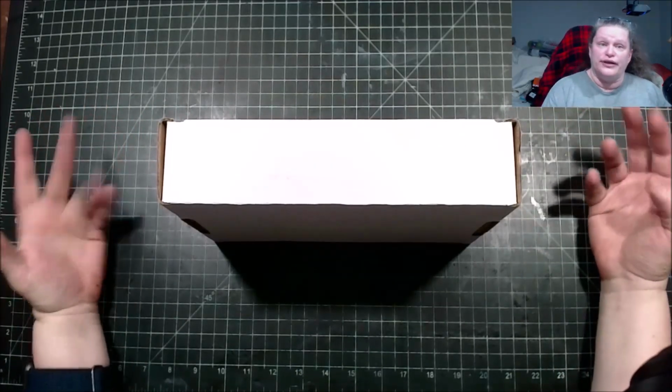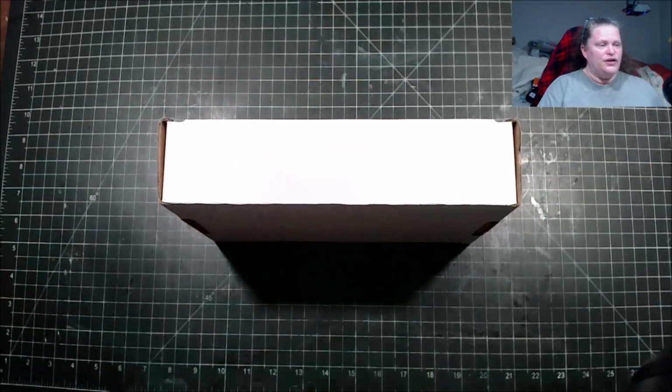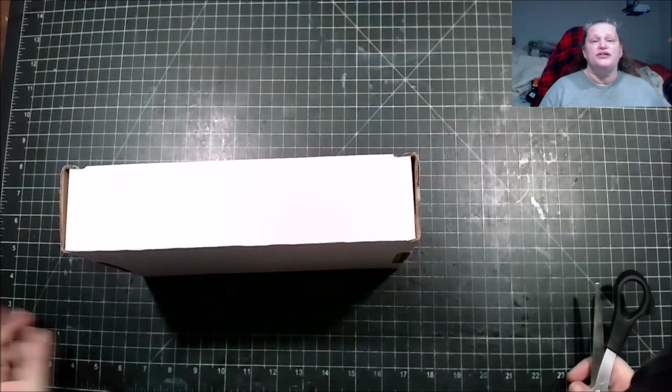It could be a notebook. It could be a fountain pen. It's been a felt pen, which you can do. It all depends on what it wants. It is $30 a month plus shipping and handling.